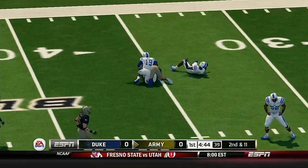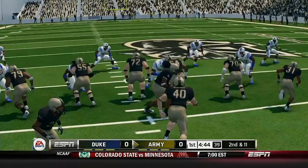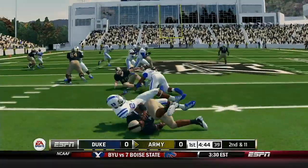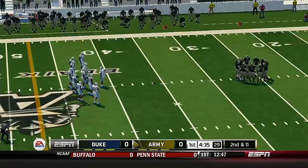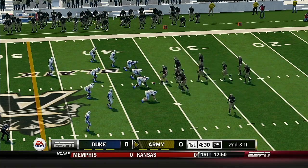He tackles him for a loss. The halfback took the pitch but couldn't find any running lane. And there were no running lanes because this defense had so much penetration into the backfield. He would have been lucky to get back to the line of scrimmage. From their own 36-yard line, it's second down.